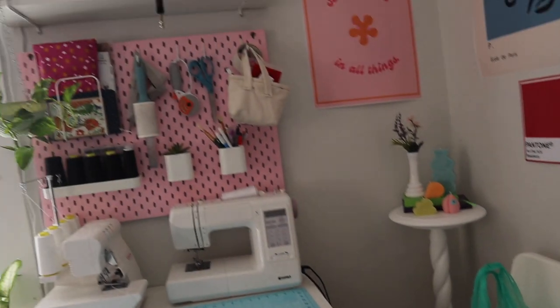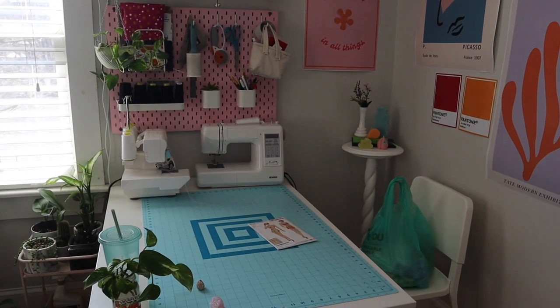We are heading over to my desk to start the project. I cleaned my desk just for this. It has not been this clean in so long. Look at it. You guys should be so proud of me.